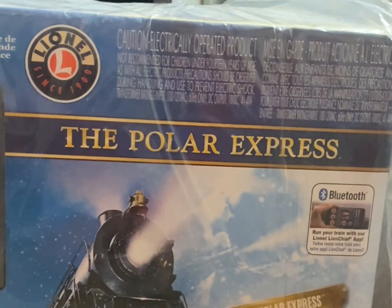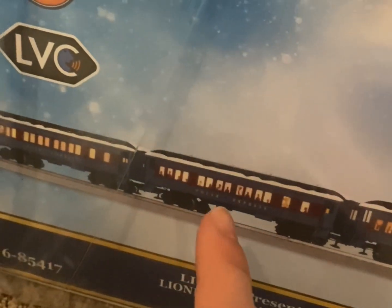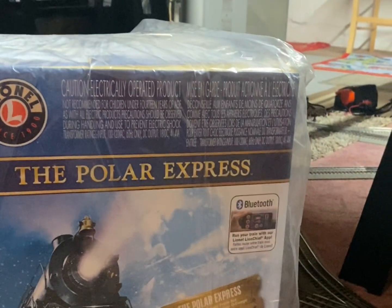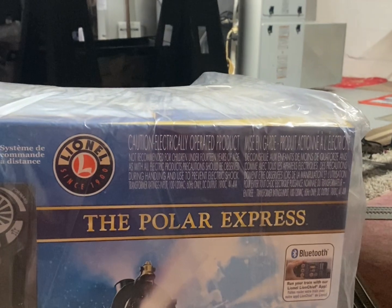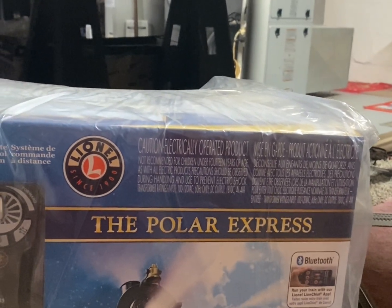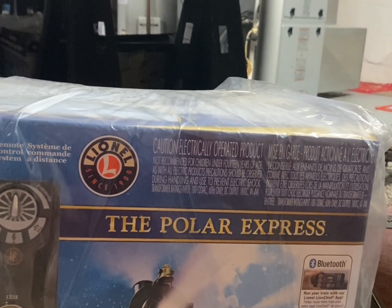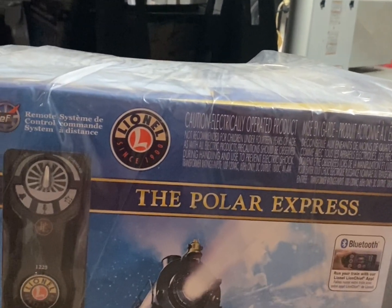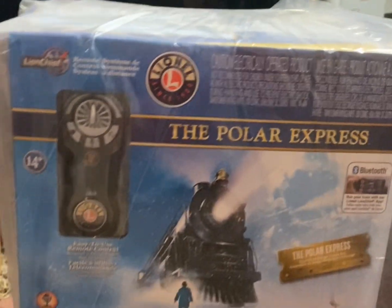And I got the older set because as you can see, there's the Marinette coach car, the regular coach car, and the observation car, and then the tender and the steam engine. I've always thought about having this set for a while, but I didn't officially put it on my bucket list. Somehow I got it as a late Christmas gift from my family, which was unexpected, and I'm very thankful for that.